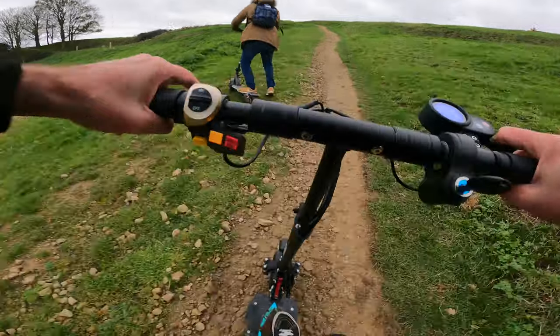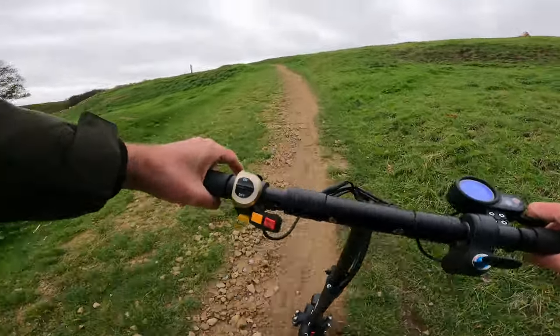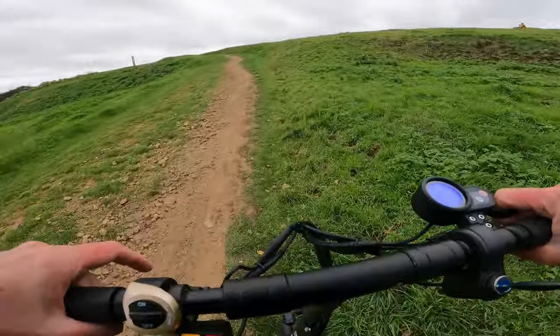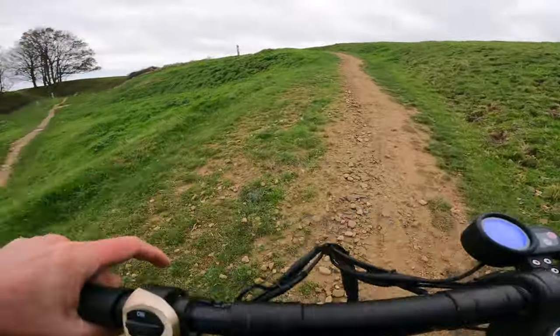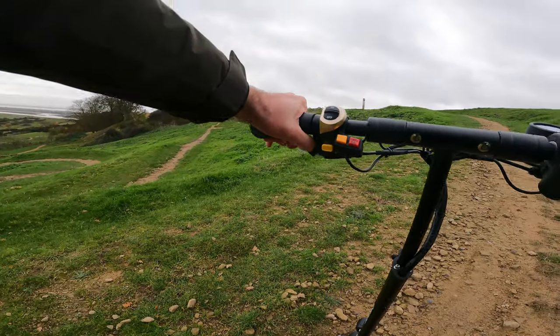Whoa! Flipping heck! This is, oh! It's traction! I'm in two-wheel drive mode, but, whoa.